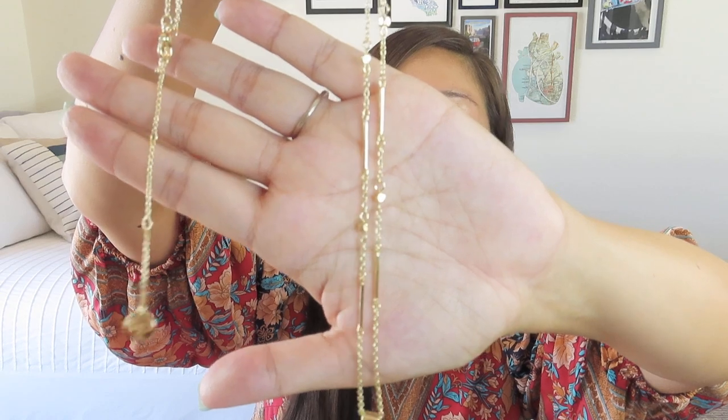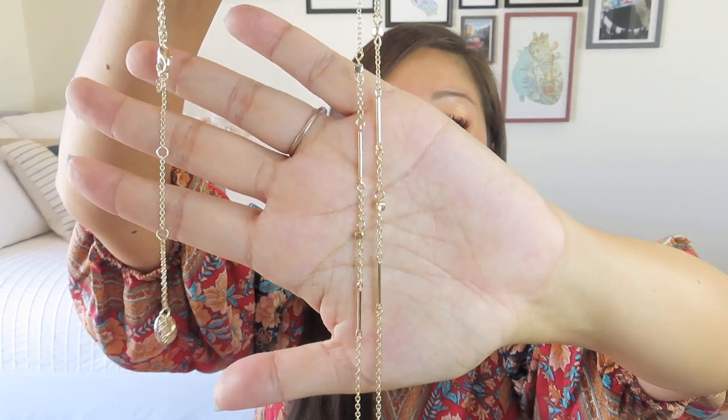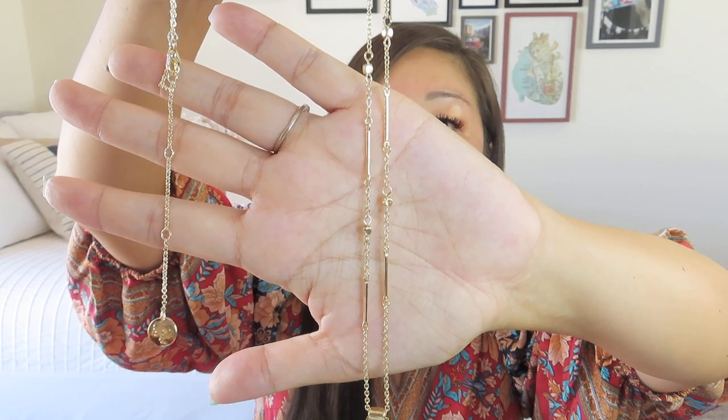I do like the chain inspiration and that there's a little interest to this chain, because often I do find that the chains from Mint Mongoose are pretty basic and they often feel a little bit heavy, in all honesty, for the pendant that is featured.